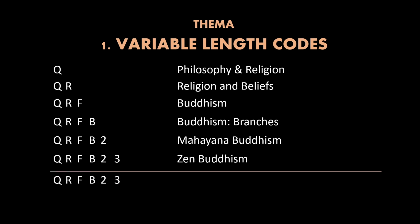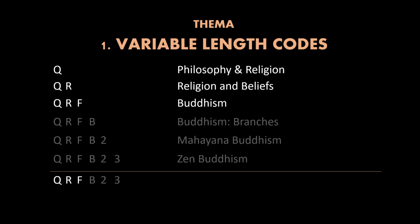This is very powerful, as longer codes include all their shorter parents. Booksellers not only have one code, but a hierarchy of classifications. For example, this code includes the QRF code for Buddhism. You should always use the longest code possible because of this feature of covering all the smaller possibilities.